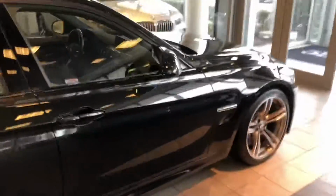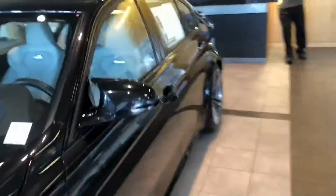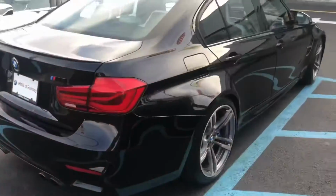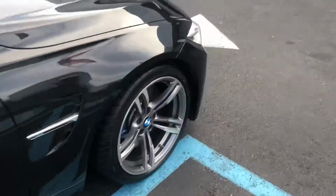This is the car I think I want. M3 sedan, 2016, white interior. This is the M3 that I'm looking at. We're going to test drive it now. Unfortunately, I cannot drive it because they won't let me, but there goes the car. Beautiful.